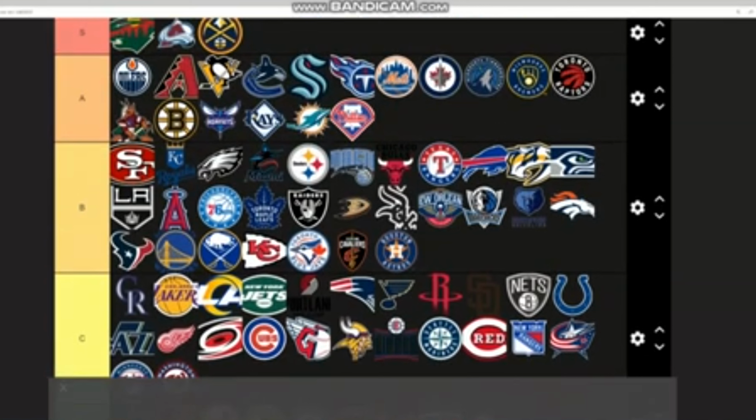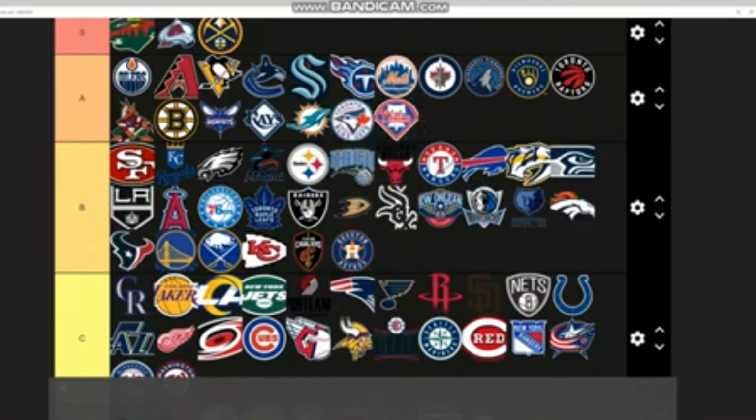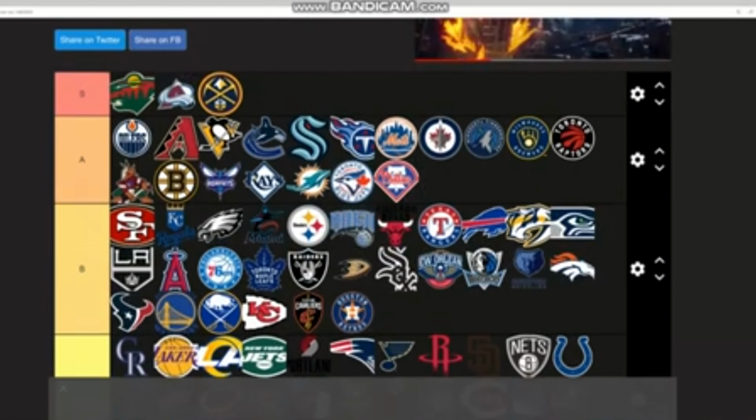Ooh. Might be Tampa B. Nah. I actually like it kind of better than the Phillies. It's going in between the Phillies and the Dolphins.